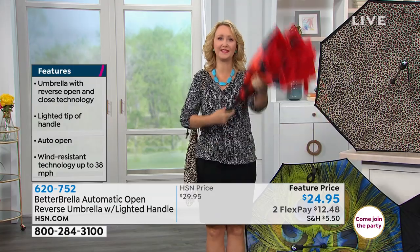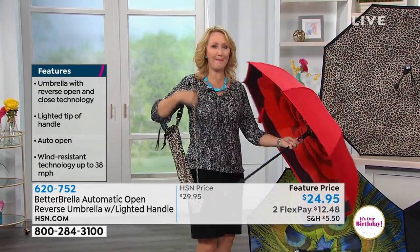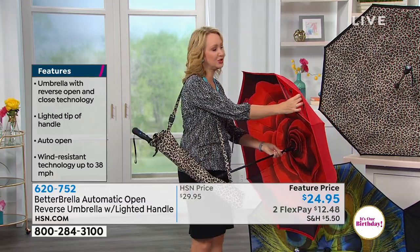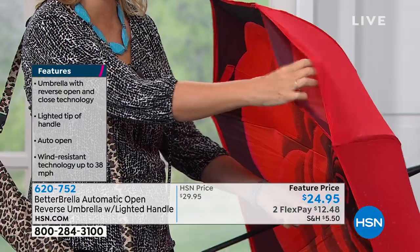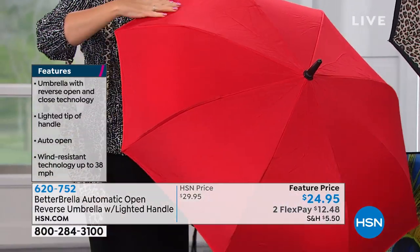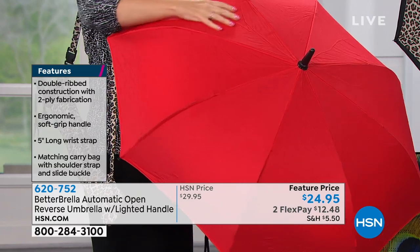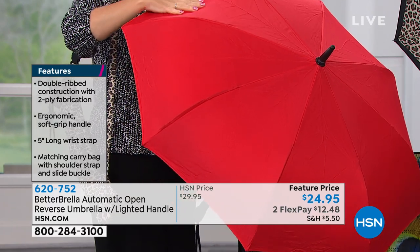We love everything about this. It's wind resistant to 38 miles per hour. You have double metal ribbing here that's sandwiched in between two layers of this incredible fabrication. And this is really, really cool technology that's built into this. So all of the water just rolls right off. It's really amazing and could be the last umbrella you ever need to buy.